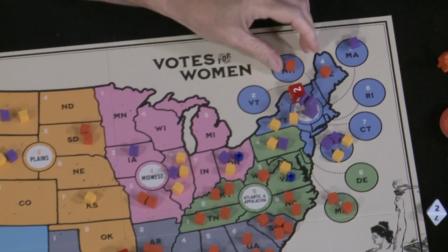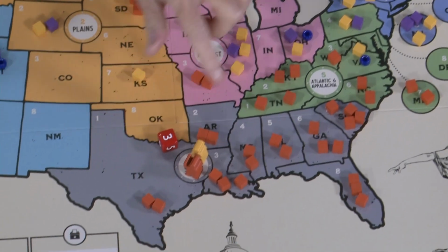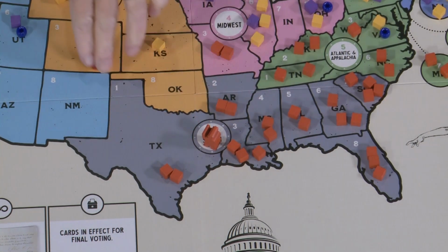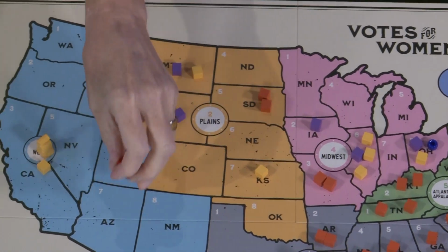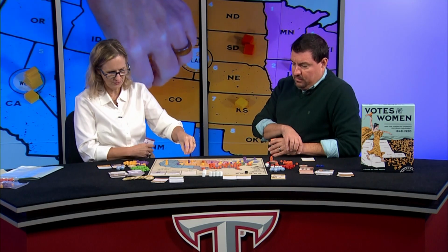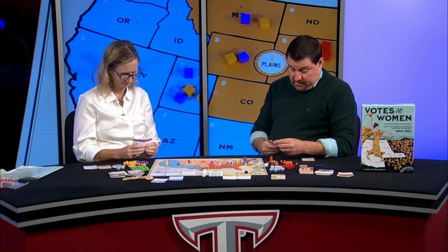So I can add 2 here. I'm just going to remove those. All right. So I'm out of the Northeast now. You're out of the Northeast now. And 3, so there's no empty state, so I can't add anything. In fact, why don't I spend a button, and I will move to the plains. Actually, I'll move to the west. And then I will put 3 in Utah. And get the card. There you go. All right. We're moving right along.